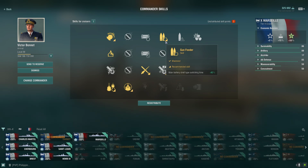So I'm choosing up ahead the gun feeder, known as expert loader. Why? These French large cruisers have a long main battery reload time. Immediately after the main battery is ready, you can switch up ahead. You can switch up ahead for the main battery consisting of either HE or AP shells, which is to reduce switching time by about 40%.